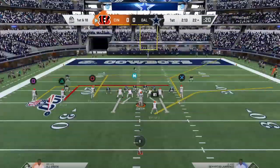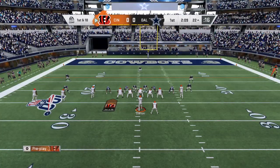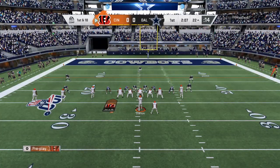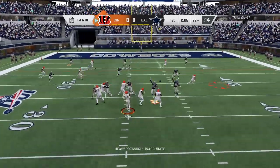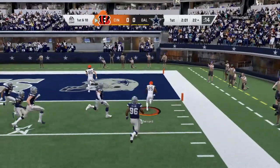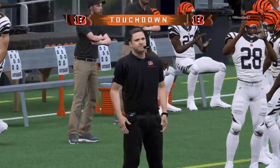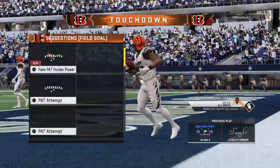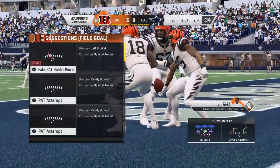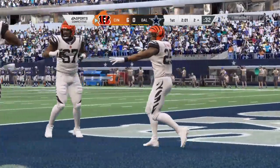Guys up, please. Check right 54, line 54. Dalton, 1st and 10. That's complete. Bernard. And he'll take this into the end zone for a Bengal TD. A 22-yard touchdown grab. And the Bengals take it right down and score on the opening drive.